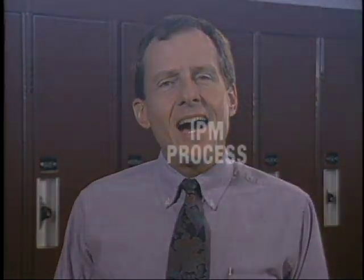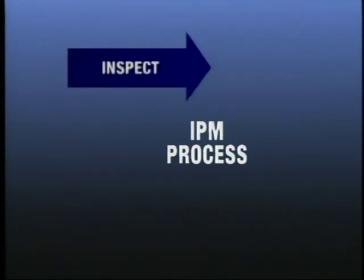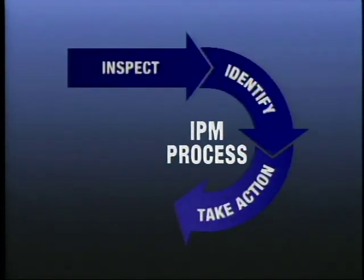IPM's not a quick fix, or for that matter, an easy solution. It's a cooperative effort, all the way around. IPM is based on a simple four-step process: inspection, identification, action, and evaluation.